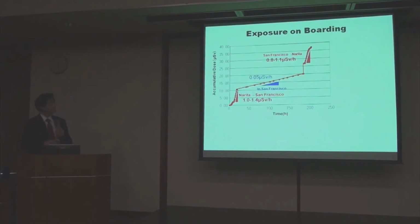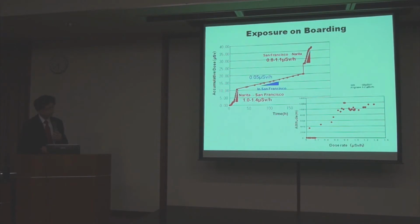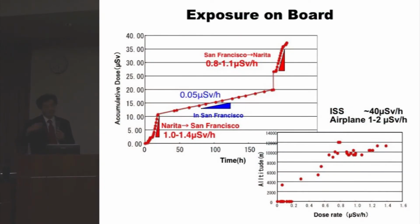Okay. This figure I measured when I boarded an airplane from Narita to San Francisco and back from San Francisco to Narita. I get some radiation from the air at high altitude. This is altitude and dose rate. We get 1 to 2 microsievert per hour at high altitude on the plane. And this is the International Space Station. It's very high, 200 kilometers above, 40 microsievert per hour.